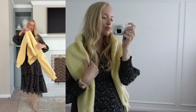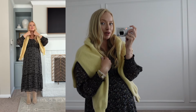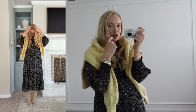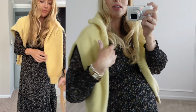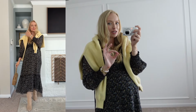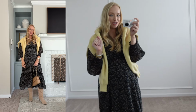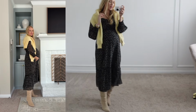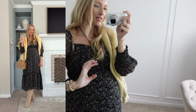So I added this little floral butter yellow cardigan. This has been one of my favorite pieces from Petal and Pup this year. I've worn it so much. I'm not sure if it's still available, but I thought the yellow would be cute to tie in and also a little unexpected for fall, but I really love it. It's just like such a happy color. So here is kind of the full look, but let me show you a close-up of the dress details.